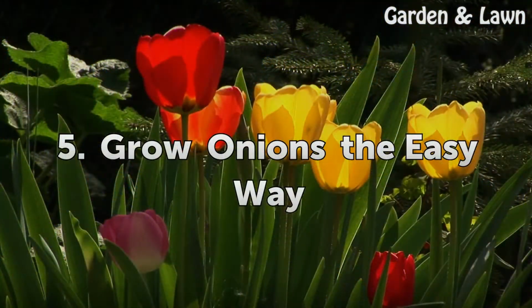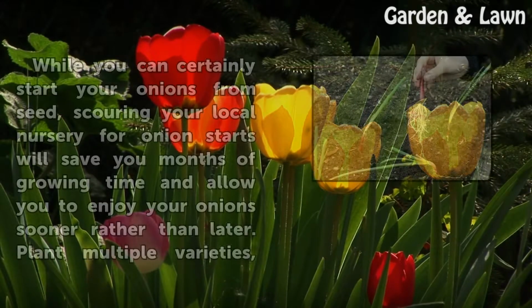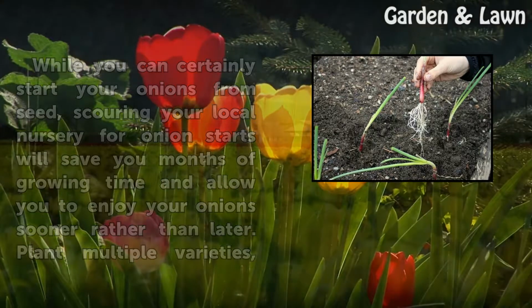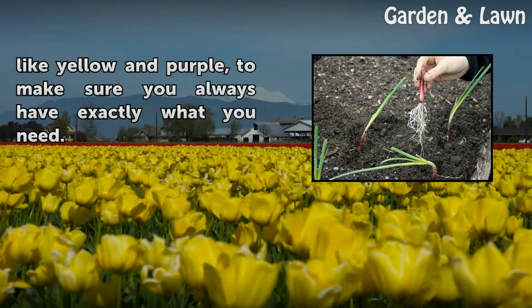5. Grow onions the easy way. While you can certainly start your onions from seed, scouring your local nursery for onion starts will save you months of growing time and allow you to enjoy your onions sooner rather than later. Plant multiple varieties, like yellow and purple, to make sure you always have exactly what you need.